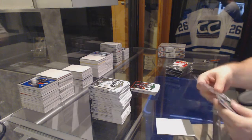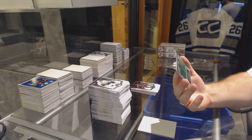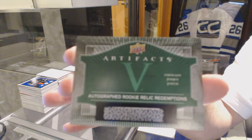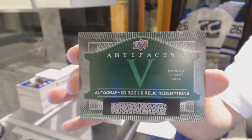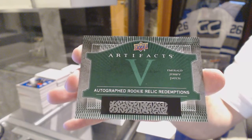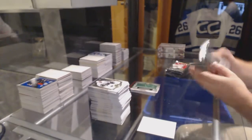We've got, this could be a good one, an autographed Rookie Relic Redemption, an Emerald Jersey Patch Autograph Card number 5. Card number 5. Trying to think, is that Ehlers by chance? Panarin? Panarin? Very nice.